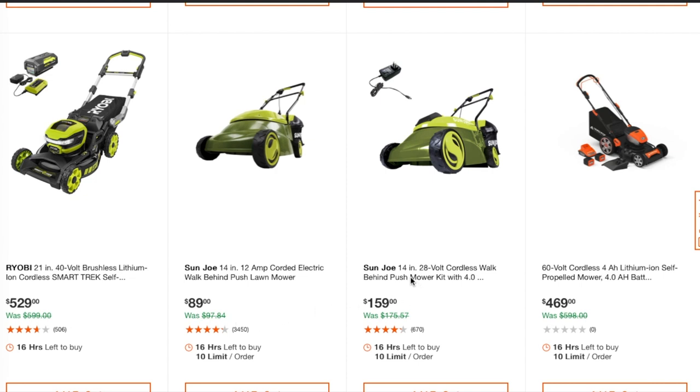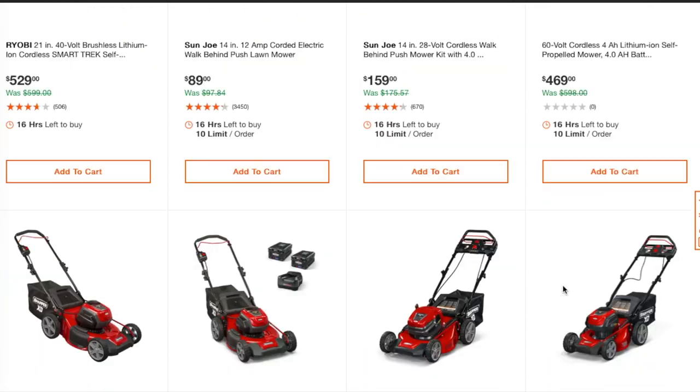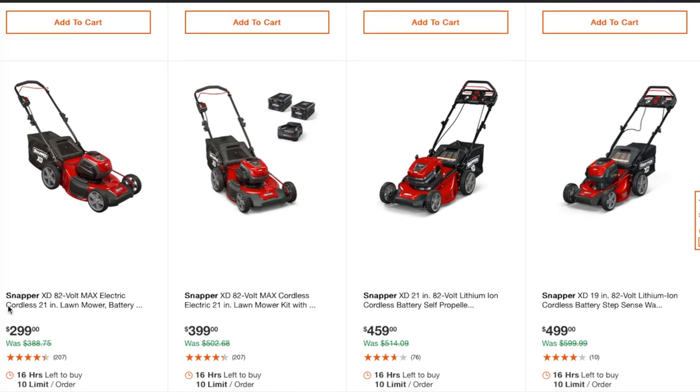Got a Sun Joe electric lawnmower corded, $89. 14 inch corded, $159. You got a 60 volt cordless self-propelled mower, 4 amp hour battery, $469. I don't know what brand this is. Never seen this before. You got a Snapper, $299. This 82 volt max electric cordless 21 inch mower. And then here's this one's $399, must be self-propelled. What's the difference though?